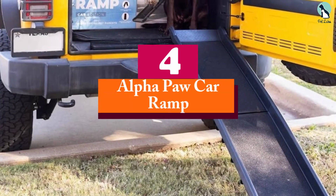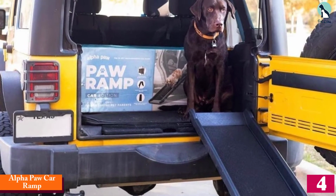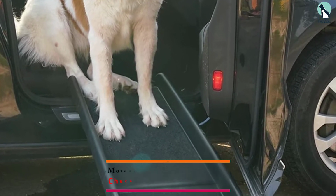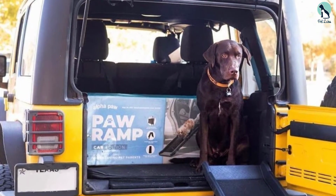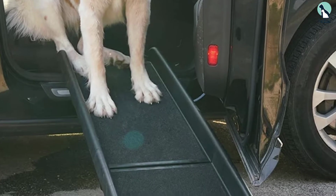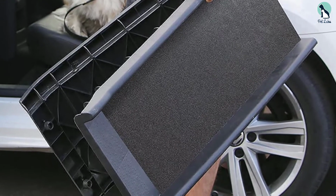Moving on at number 4, we have the Alpha Paw Car Ramp. Tired of bending and hurting your back to help your dog get into your SUV? Then this product is terrific for you. The Alpha Paw Car Ramp is a lightweight and foldable ramp spanning 60 inches long and 14 inches wide. With a mere weight of 9.9 pounds, it is easy to carry and very useful for traveling. The ramp has a skid-resistant surface that makes sure your dog will not accidentally slip, especially when it is raining outside. Additionally, the sides are both raised to ensure the safety of your dog.